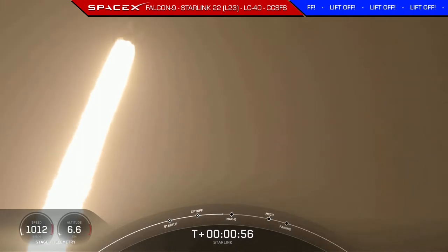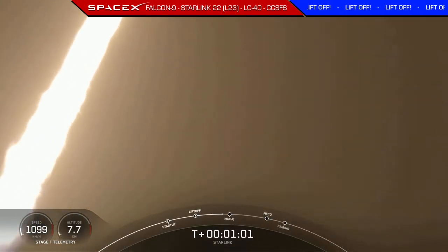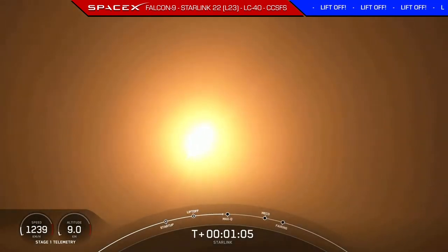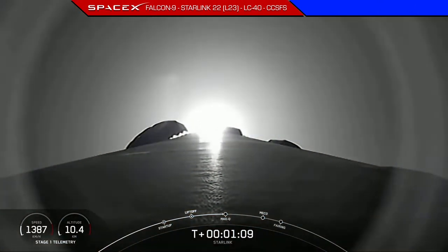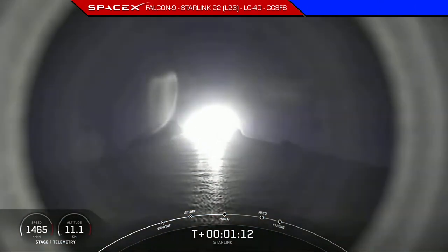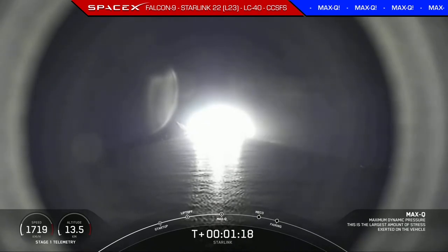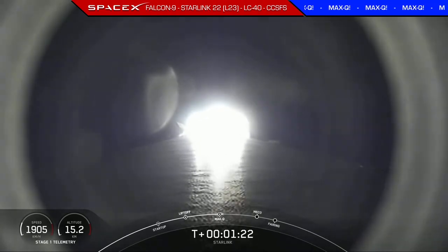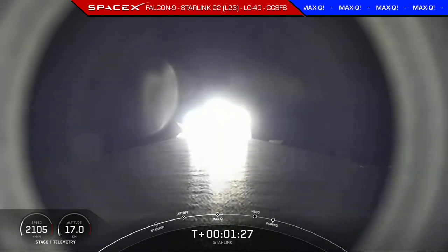Falcon 9 has successfully lifted off from pad 40 at Cape Canaveral Air Force Station, carrying our Starlink payloads into orbit. In just a few seconds, the vehicle is supersonic, hitting max Q, or maximum aerodynamic pressure. Vehicle is now experiencing maximum aerodynamic pressure. And there's the call-up for max Q.